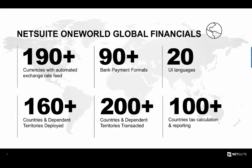NetSuite comes out of the box ready to handle over 190 currencies. NetSuite has been deployed in over 160 countries, and we support over 90 bank payment formats. The system can be viewed in 20 different languages, and we support the tax calculation and reporting for over 100 countries. Additionally, NetSuite has built-in tools that complete key tasks more efficiently, such as revaluing open foreign currency balances and eliminating intercompany transactions during month end.